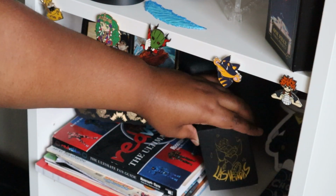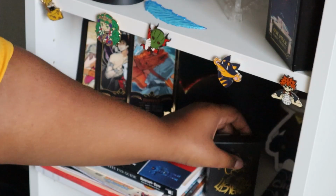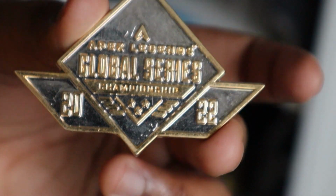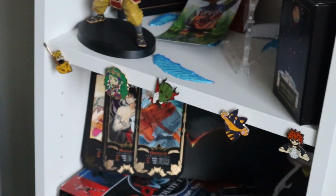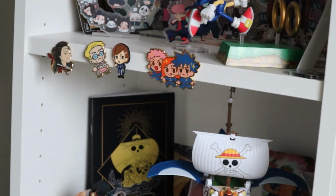Anyway, I have these Lost Nevadas playing cards that I got. Quackity merch. I have the coin as well. And the Apex Legends little pin we got, a commemorative ALGS pin from when I went to ALGS in North Carolina last summer. So yeah. And of course I have different pins, just miscellaneous anime pins that I've gotten from zines and stuff. I'm trying to say zines more. Yeah, and just be glad you can't see what's up here.